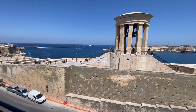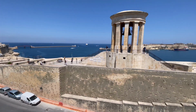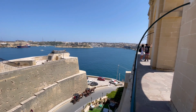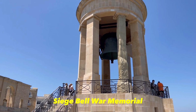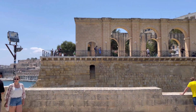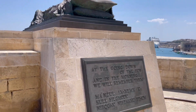If you know your World War II history, think about it. Malta is right next to Italy, but controlled by England. Italy was allies with Hitler. And with Nazis in Africa, Malta was literally surrounded. Malta holds the record for being the most heavily bombed place during World War II and had lost 7,000 soldiers and civilians. But despite that, Malta never fell.